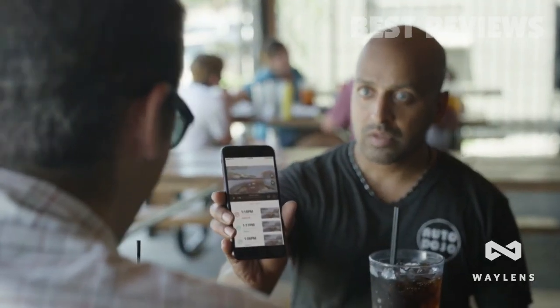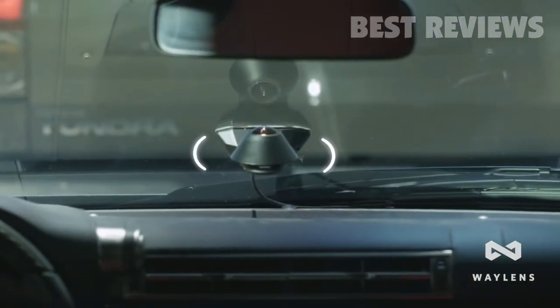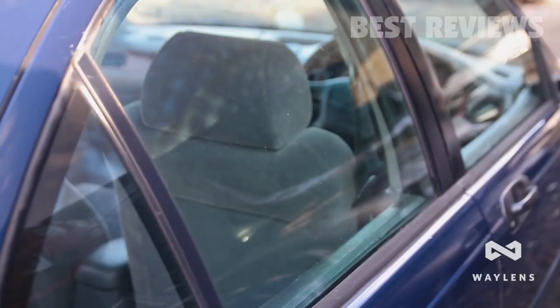High-speed 4G data delivers real-time alerts and live streaming through the Secure 360 mobile app, so you'll see the full story as it unfolds. Automatic uploading of the event video to the cloud keeps evidence secure, even if the camera is stolen or disabled.